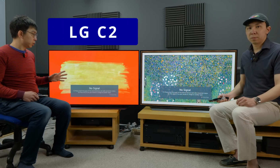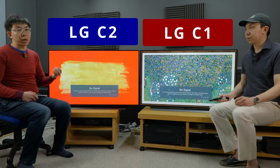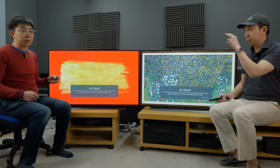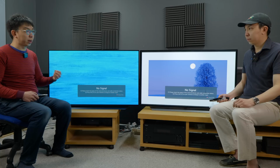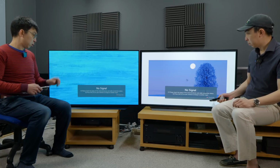This is the LG C2, and this is the LG C1. Vinny and I are going to have a little competition. We're going to race and see who can be the first to fire up Moon Knight from the Disney Plus app on these OLED TVs. 3, 2, 1, go!